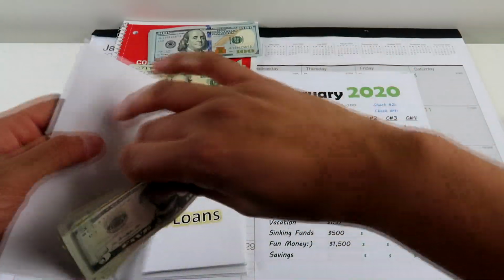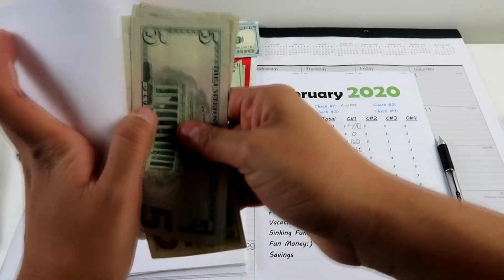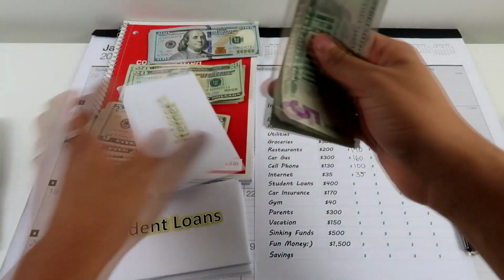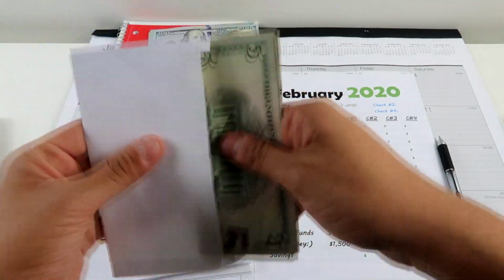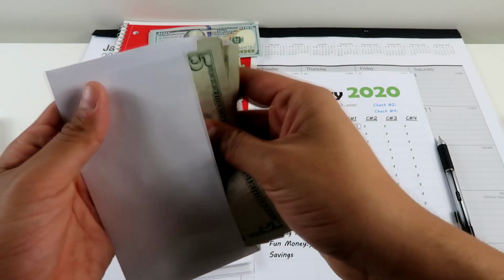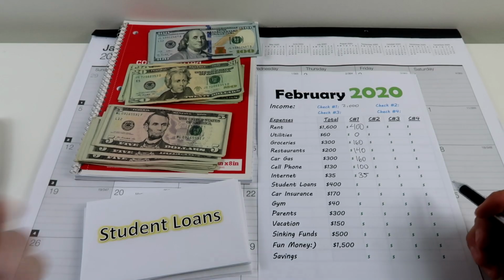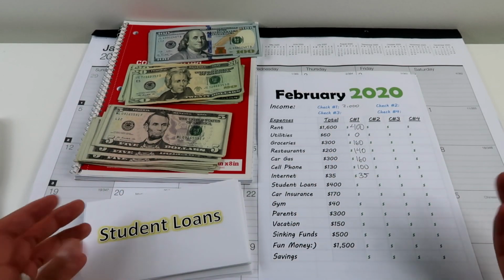$35 for internet. If you guys are wondering, we do use Spectrum. We actually have the cheapest package because myself and my wife did not want to spend more than like 60 bucks. But for now, that's what we're paying, around 35 bucks. To be honest, it's actually like $32, but I'd rather just round it up, and that way it makes it easy for myself to break it down, because I don't like to break it down to the dollar. I like to break it down by like 5 increments or 10 increments, okay?